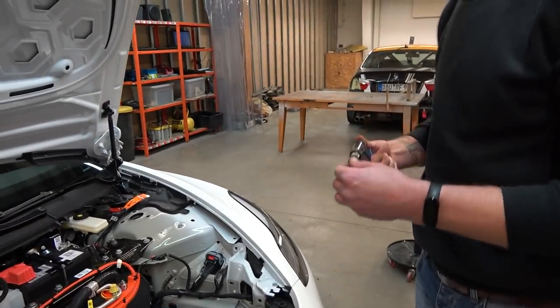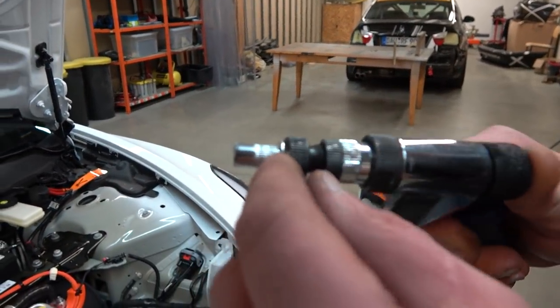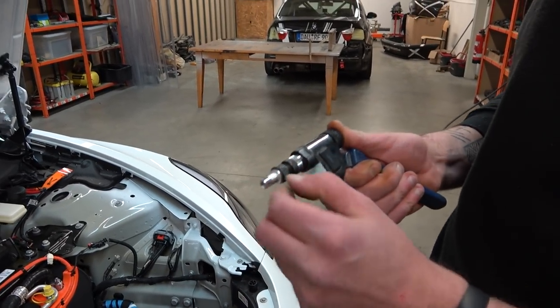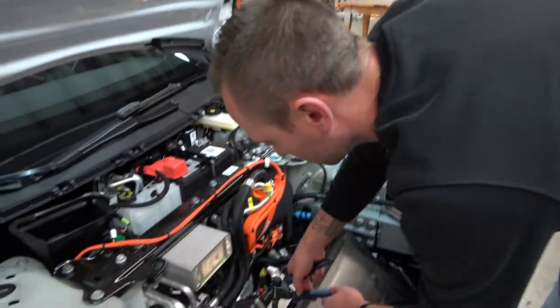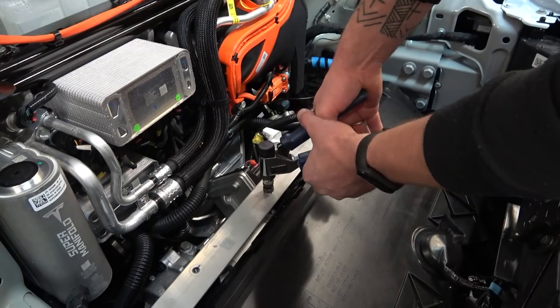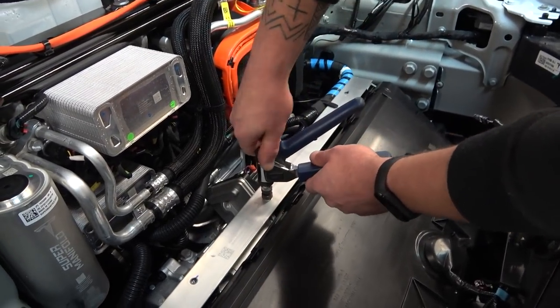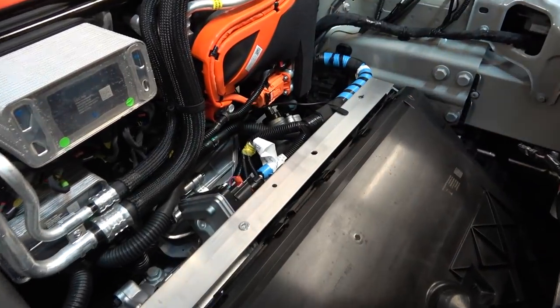Explain a little bit these rivets. This rivet has thread inside, and here is this small thing. When you press it, it goes in, snaps, and holds inside the hole. That I show you. And it's done.